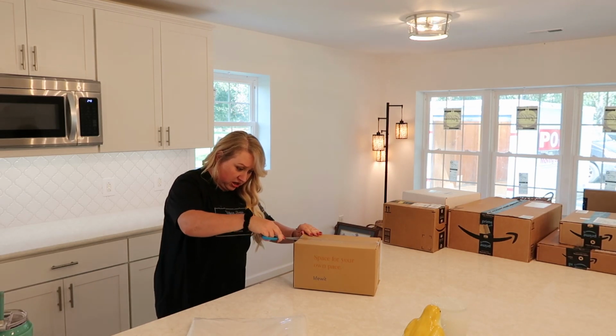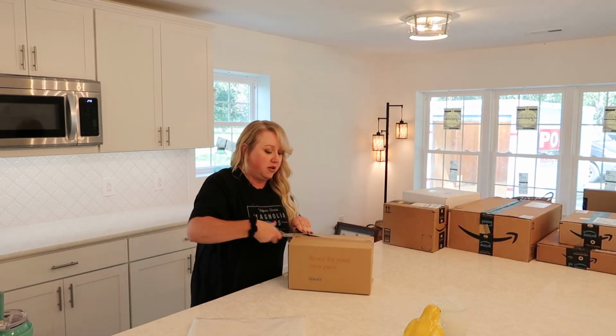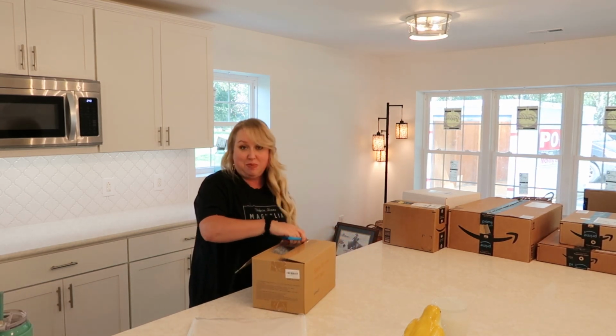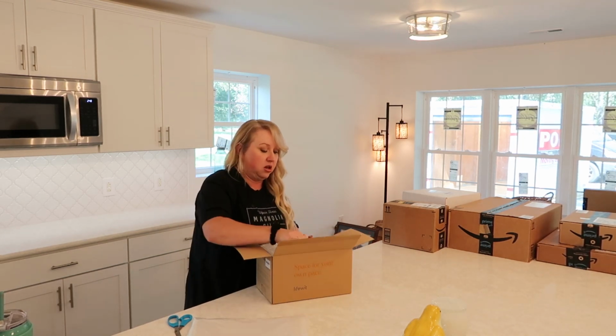And then, okay, 8 clear plastic bins. Also, we have to move into this whole refrigerator. That might be its own video. We'll see how this day goes.